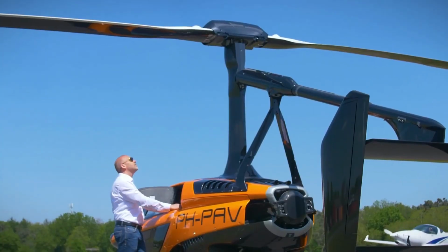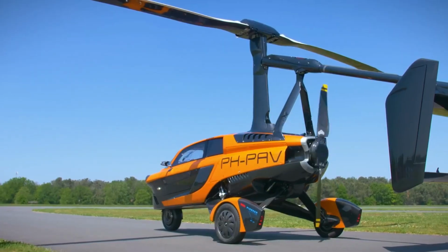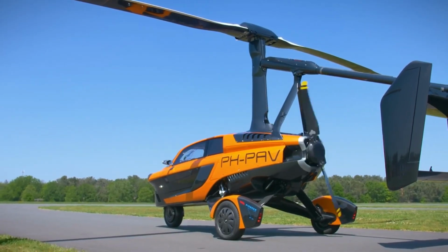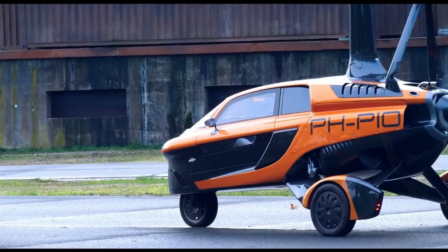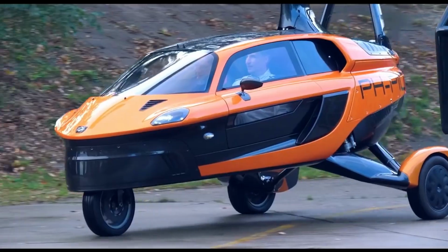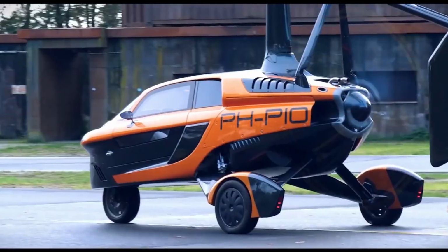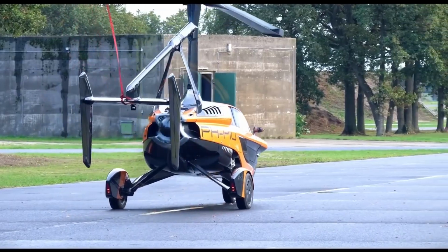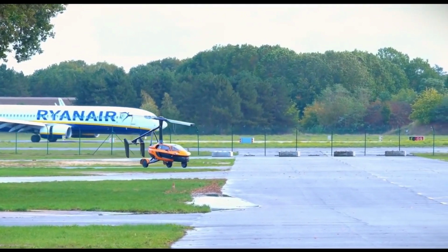Unlike regular cars, it has 3 wheels, 1 in the front and 2 in the rear. PAL-V Liberty can reach a top speed of 112 miles per hour both on the ground and in the air. In flight mode, it consumes 6.8 gallons of fuel per hour, offering a flying range of 311 miles. On the ground, its fuel efficiency is 31 miles per gallon, providing a cruising range of 817 miles.